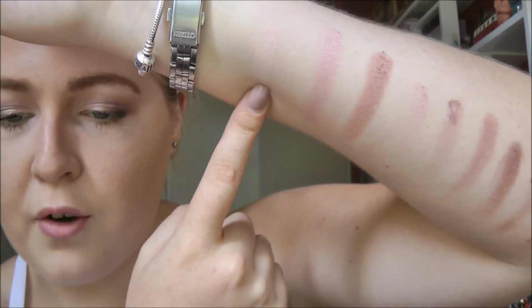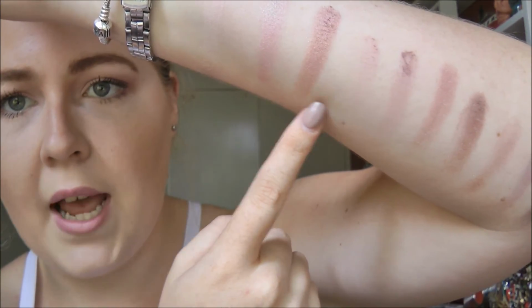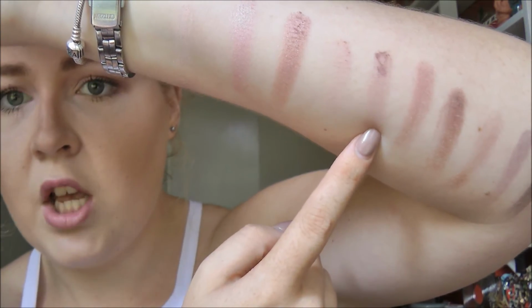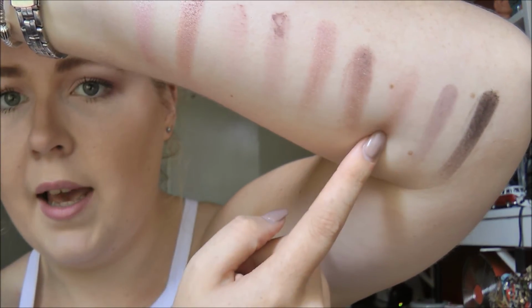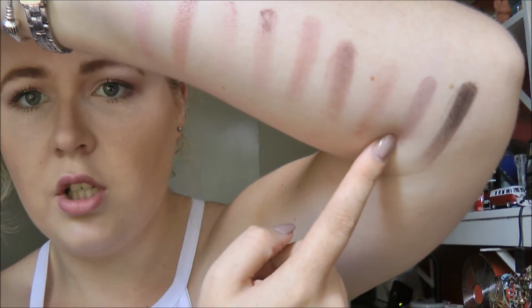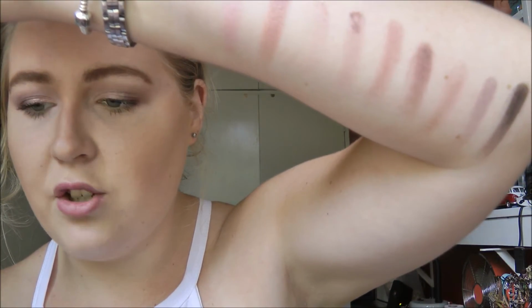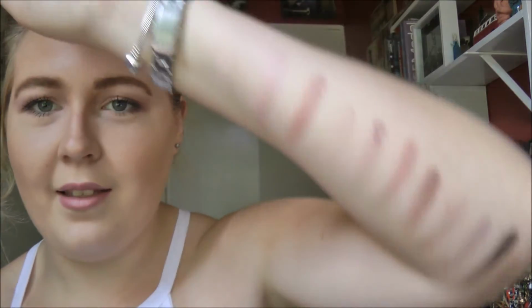Okay guys, so we're gonna start off. That one is Strange, Dust, that is Burnout, that one there is Limit, Buzz, Trick, Nuna, Liar, I missed one, and then that is Dark Side and Black Heart, and I think it's Factory I missed, so that's Factory back there. So those are all the swatches.